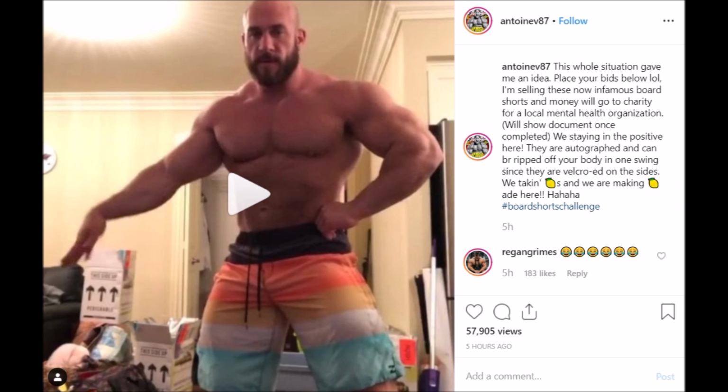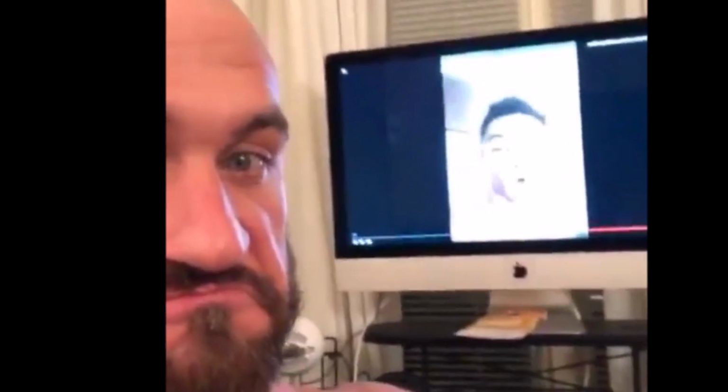The caption says, "This whole situation gave me an idea. Place your bids below. I'm selling these now infamous board shorts, and money will go to charity for a local mental health organization. We'll show documentation once completed. We are staying positive in here. They are autographed and can be ripped off your body in one swing since they are Velcroed on the sides. We're taking lemons and we're making lemonade here. Ha ha. Board shorts challenge."